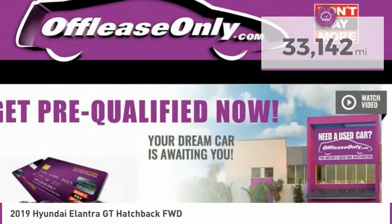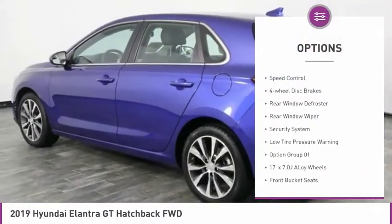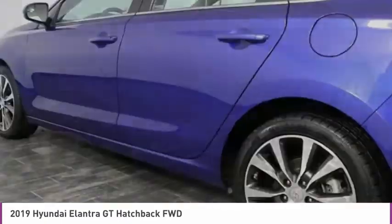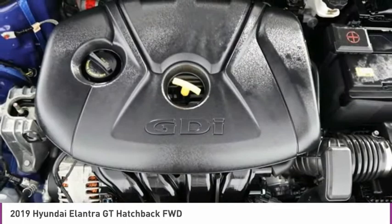Here are some of this vehicle's great options: electronic stability control, brake assist, remote keyless entry, front wheel independent suspension, speed control, four-wheel disc brakes, rear window defroster, rear window wiper, security system, low tire pressure warning.